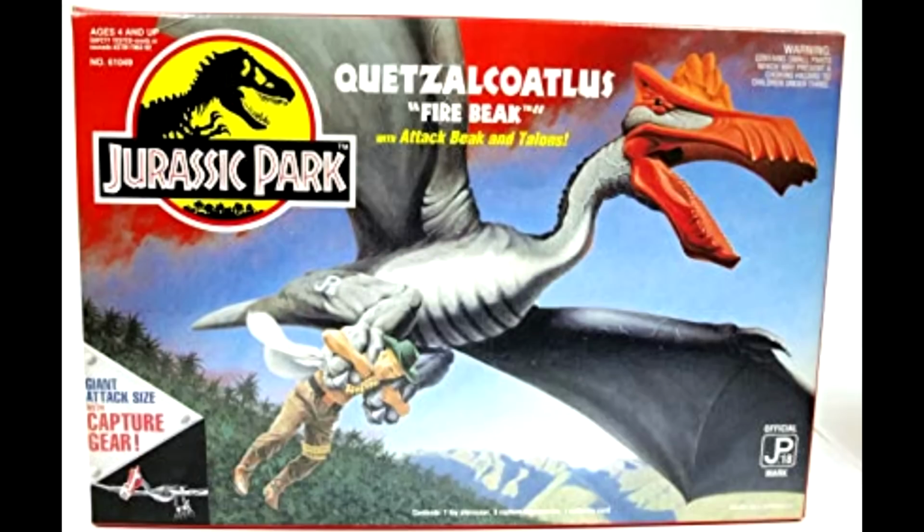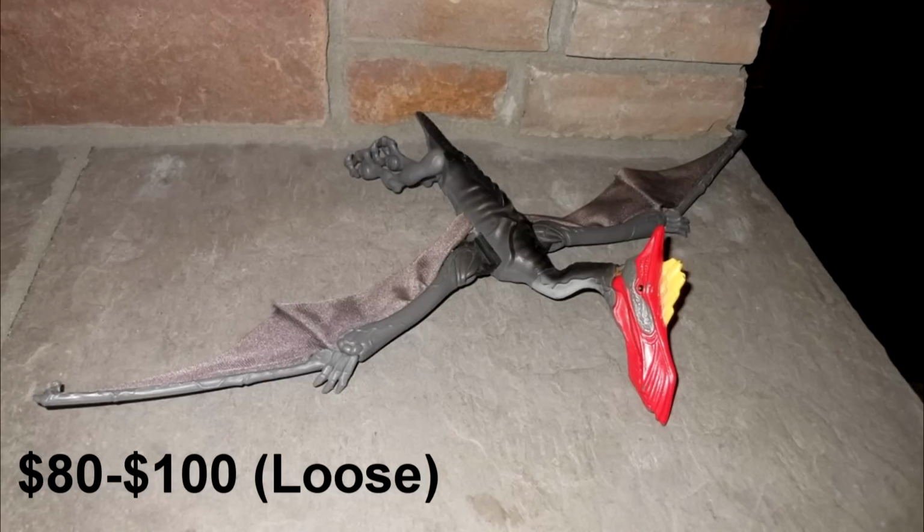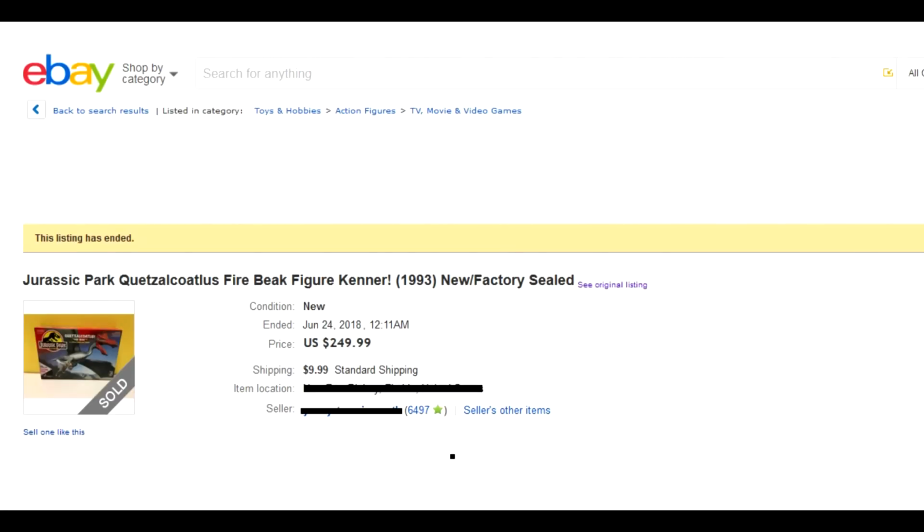So at number 10 is the Quints, aka the Firebeak bird. This was available during the Jurassic Park Wave 2, the original 1993 line. This figure is pretty interesting. It was later retooled into a Pteranodon figure for The Lost World, and I believe the only main difference is the head sculpt. But this one sells for around $100 loose, typically with all of its accessories. And mint in box, I think I saw one sell recently for like $250. So it's not that expensive of a figure.